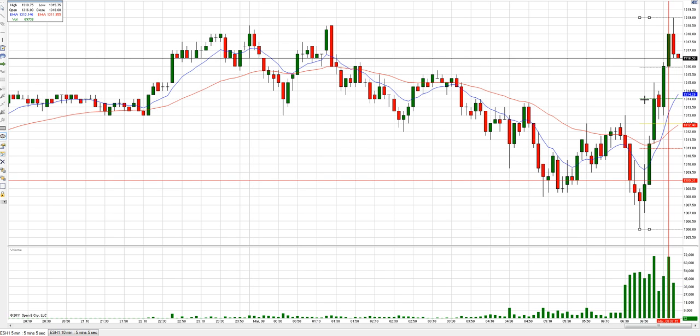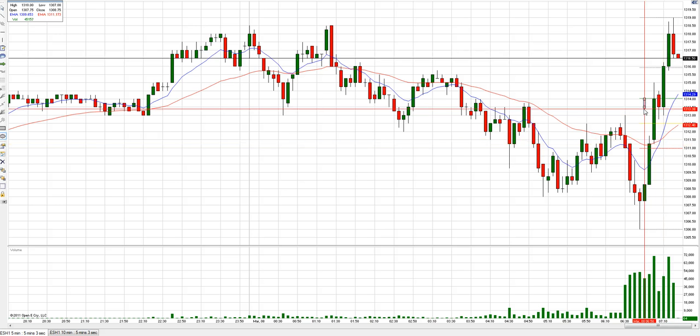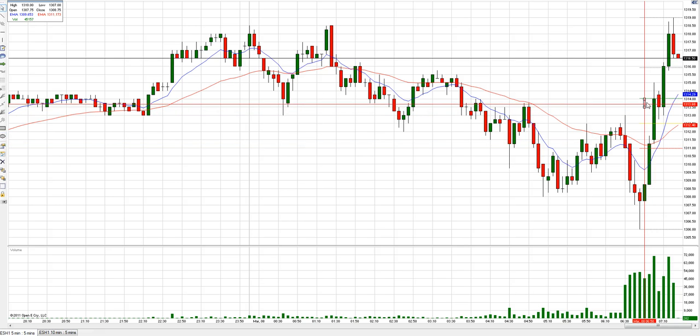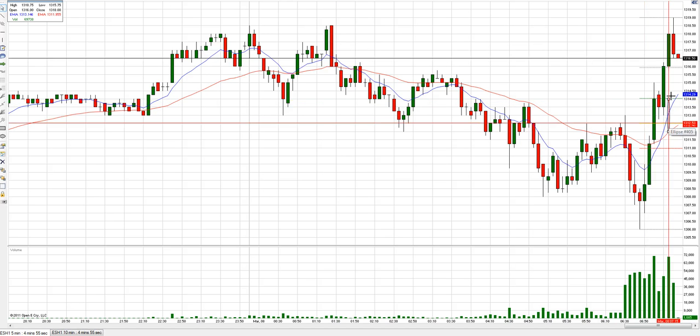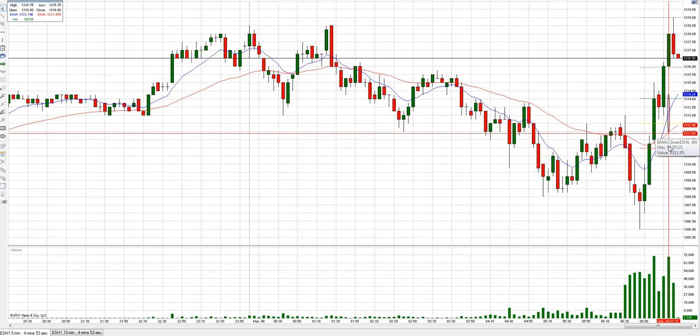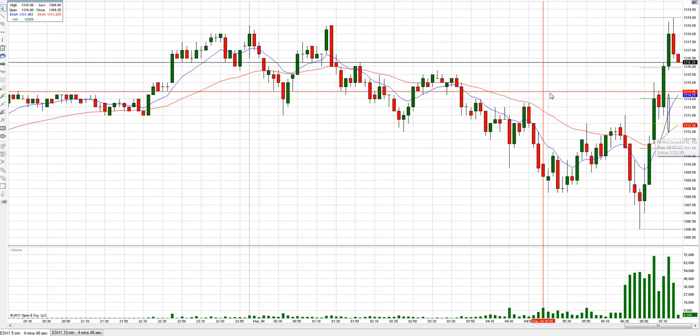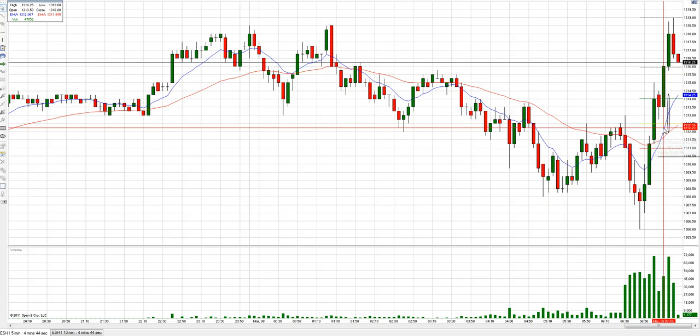We've already taken 3 points out of this ES market to the long side. And again, look for this range in here. I'm going to try to break this circle up here. But basically, any of this range in here from 13.14 to 13.10 is where you want to be buying. So look for a pullback in here. We're at 13.1650. Look for a pullback.